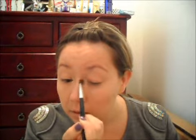Right. So once I've done that, I'm going to get my eyeshadow brush again, the one that I use for my concealer. And I'm just going to blend that out. Just very, very lightly, windshield wiper strokes, just to smooth it out, blend it. I'm going to do the same for my eyes. Just blending it out, making it a bit softer. And just blending that over as well, so it's not just in a straight line.